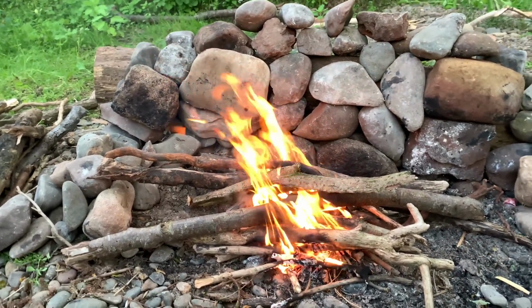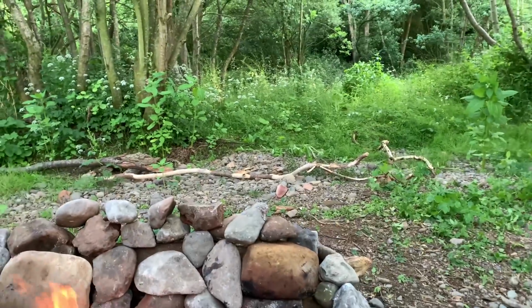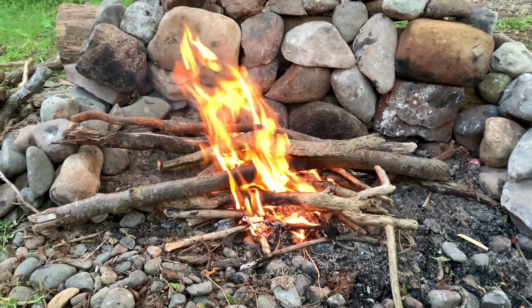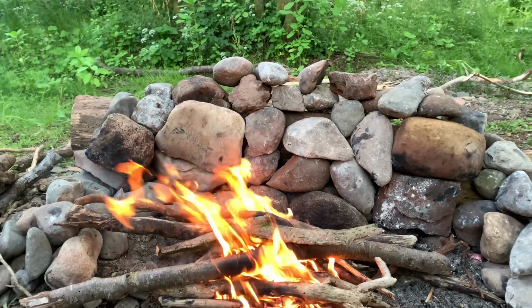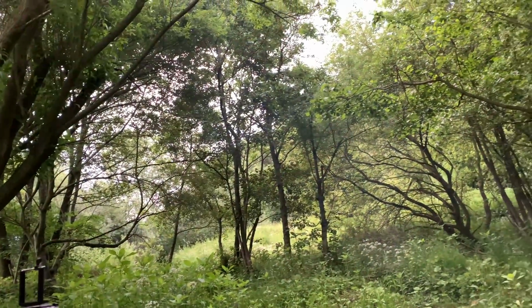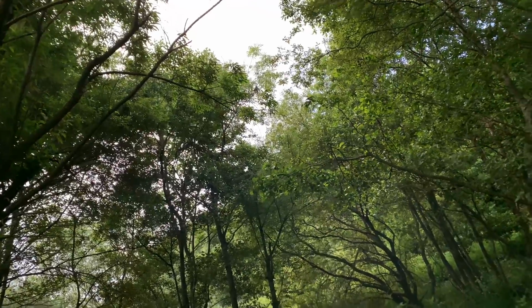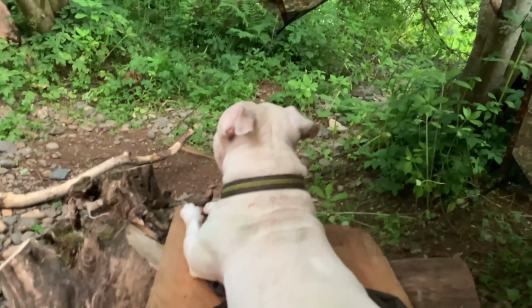Fire's getting a little bit stronger now. I don't have a lot of firewood, but I've got a lot of big bits over there. It's gotten a bit dingy. I just think it's going to rain, eh? Even Tyson's under the shelter.